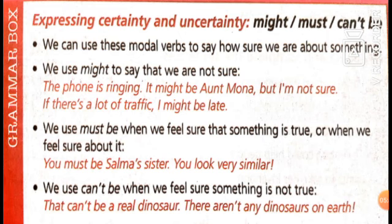Number two, we use must be when we feel sure that something is true or when we feel sure about it. You must be Salma's sister. You look very similar. Here I am sure or I am certain that she is Salma's sister. So I use must be. So we use must be when you are sure about something.